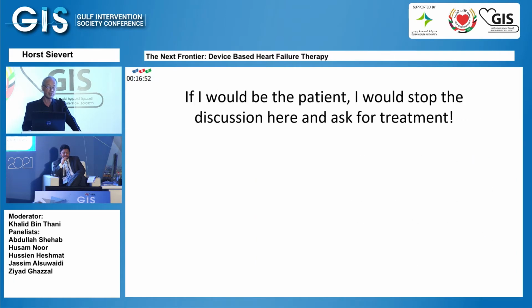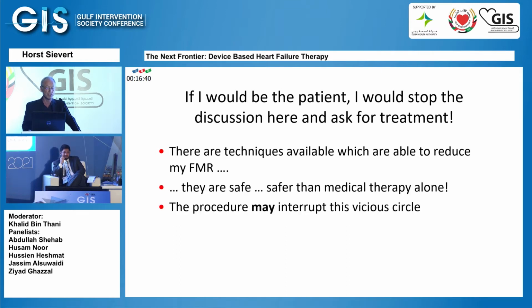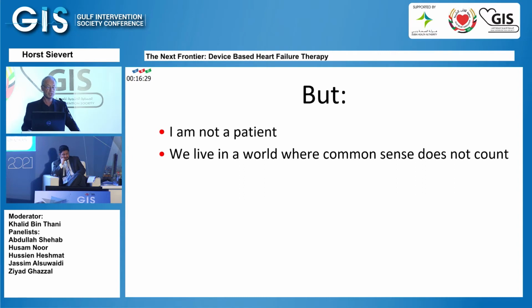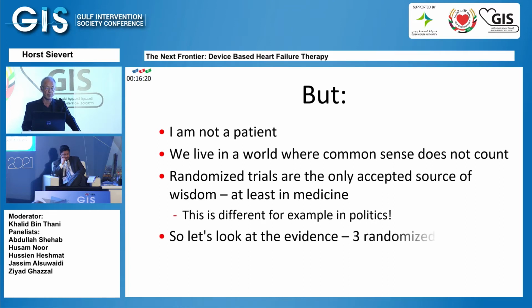If I were the patient, I would stop the discussion here and ask for treatment, because there are techniques available which are able to reduce my functional mitral regurgitation. They are safe, safer than medical therapy alone. The procedure may interrupt this vicious circle, and probably most importantly, many patients have told me that they feel much better after treatment of their FMR. But I'm not a patient. We live in a world where common sense does not count. Randomized trials are the only accepted source of wisdom, at least in medicine. This is different, for example, in politics.